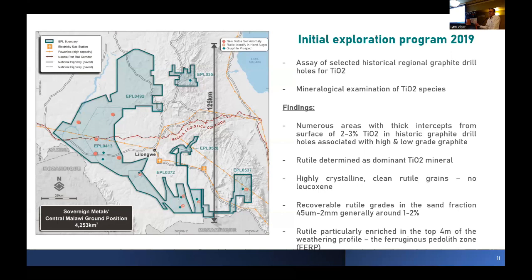So we didn't have any of these composite grains or anything like that, and sitting in a sort of sandy, clayey matrix. So overall, in the areas of higher grade, we were able to get recovered grades in the sand fraction of around 1 to 2% natural rutile.